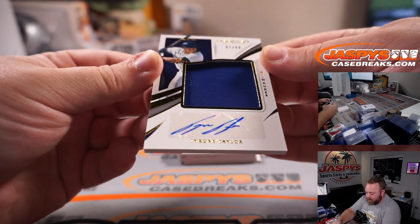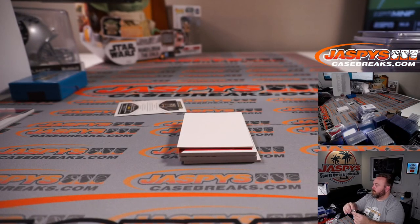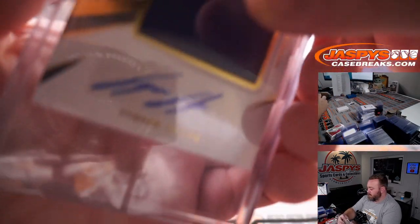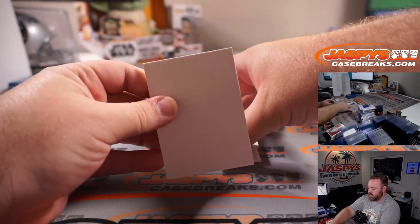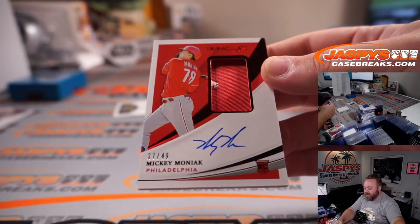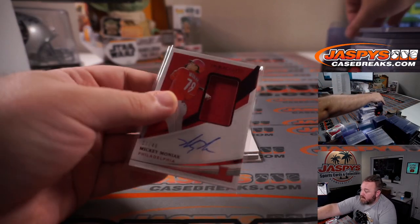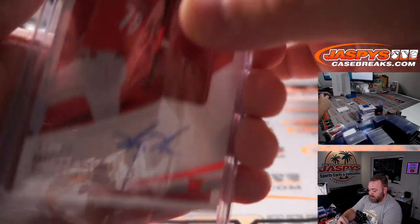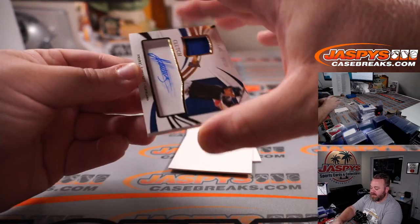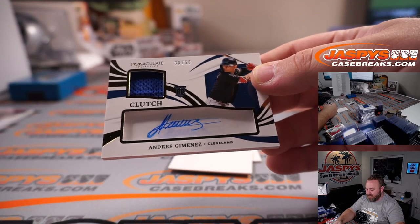And Tyrone Taylor for the Milwaukee Brewers. Jersey and auto, 7 out of 99. Brewers is Chris Wochos. Mickey Moniak, a little bit of two-color jersey, patch, and auto, 37 out of 49. For the Phillies, random number block, spot 7, Logan Callister again. And Andrés Giménez, jersey, auto, rookie, 8 out of 50 for the Cleveland Indians and Gregory Mancini.